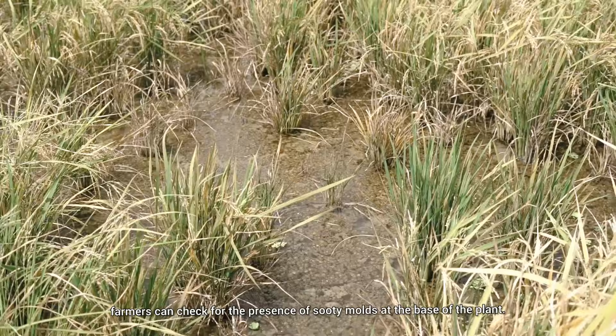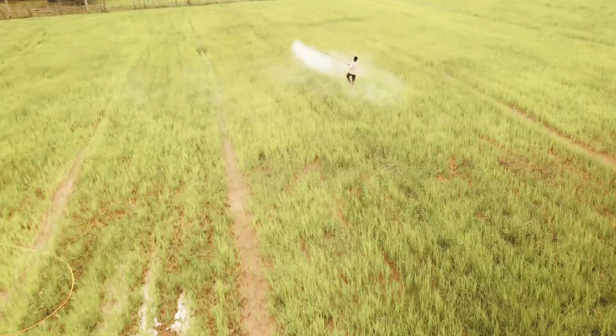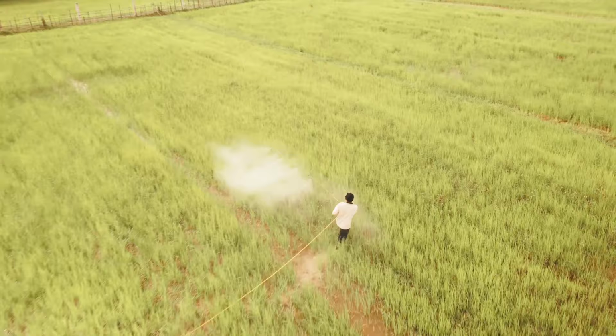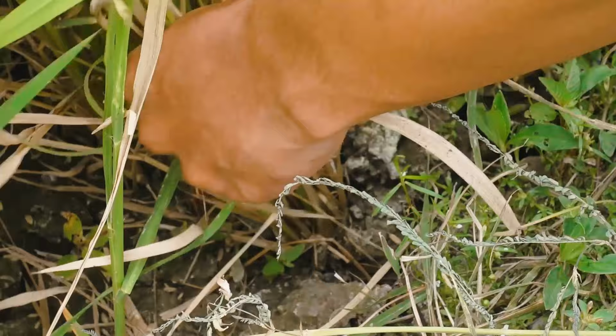The overuse of insecticide is one of the contributing factors for resurgence. This is because when insecticides are used, predators and parasites are killed, and the brown planthopper population resurges. That is, the numbers after spraying are higher than before. This is because there are no natural enemies.